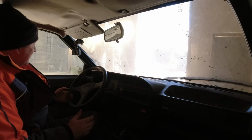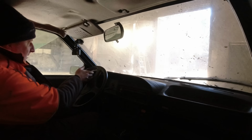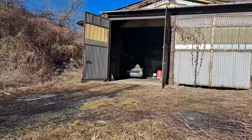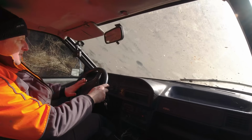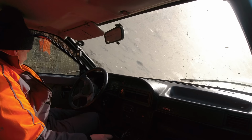Okay, find the reverse. Sticky brakes. I have sticky brakes. Even running on three cylinders is fantastic, at least it's running. Ooh, I think you're gonna see my problem in a minute. I can't see anything. The windows are so dirty. Let's wipe the windows first, then go for a little drive in this estate.